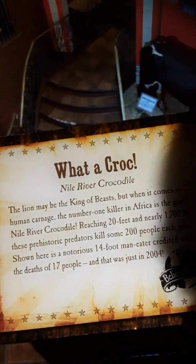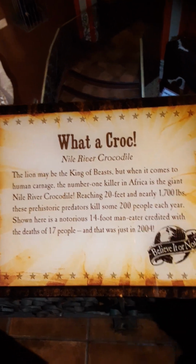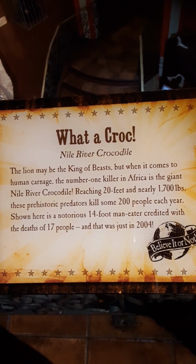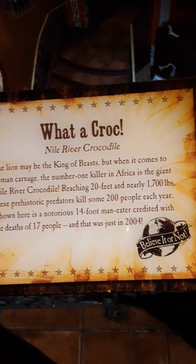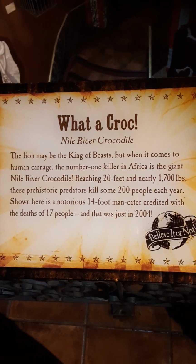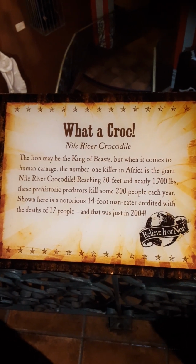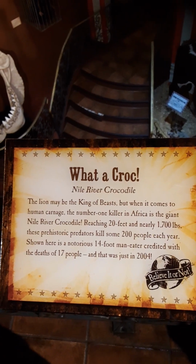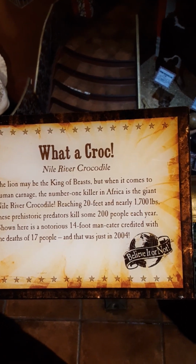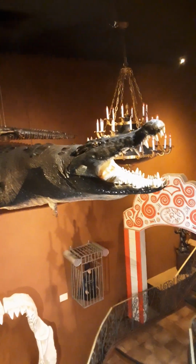Anyway, here's the fact that the lion may be the king of the beasts, but when it comes to human carnage, the number one killer in Africa is the giant Nile River crocodile, reaching 20 feet and nearly 1,700 pounds. These prehistoric predators kill some 2,000 people each year. Shown here is a notorious 14-foot man-eater credited with the deaths of 70 people, and that was just in 2004, believe it or not. Wow. And yeah, they look huge. They look like they're gonna kill somebody at any time.